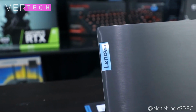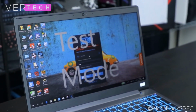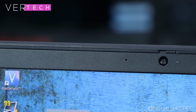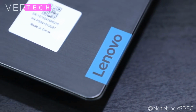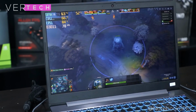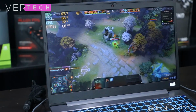The specs on the laptop are the selling point for it, and they include the Intel Core i5-9300H CPU, 8GB of RAM, a 512GB SSD, and the Nvidia GeForce GTX 1650. Performance wise, this is the best laptop with the best value for its price. All the components used here are new, and you are able to edit videos at 1080p and play games at 1080p with fairly high settings and FPS.